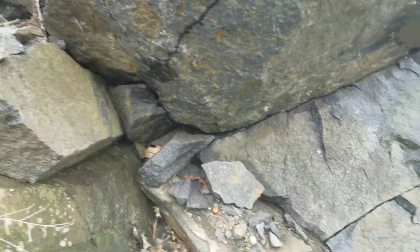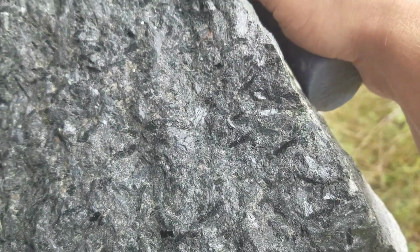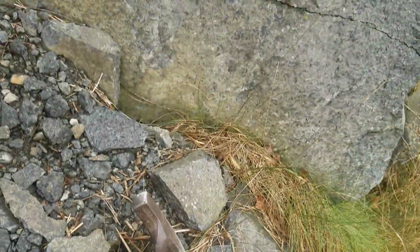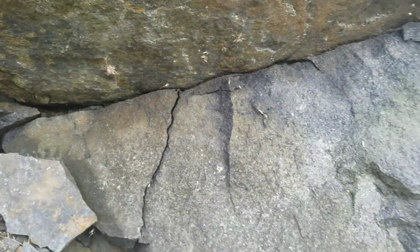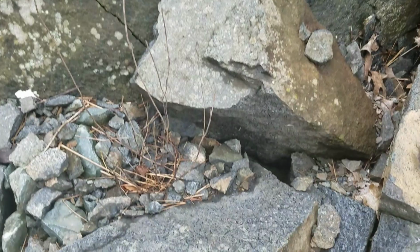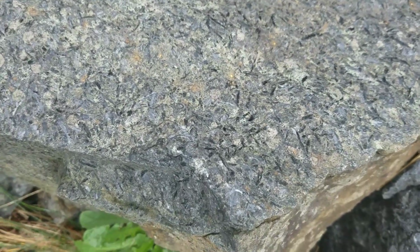And what we've got here is a gabbro. Look at that chunky crystalline texture there. It's a black rock. This is a basalt composition, but one that formed deep underground or underwater, usually underground. But I do know that there are pillow basalts and pillow gabbros in the area around here. But I don't see any pillow structures here. So I think this is an intrusive rock. This is a basalt that didn't make it to the surface and formed what's called a gabbro.